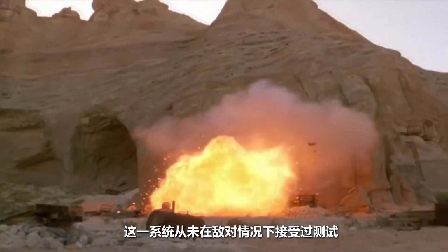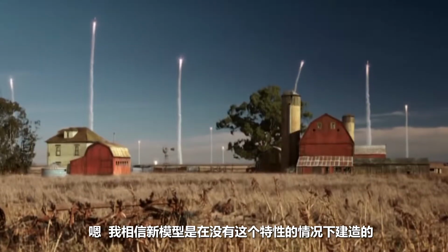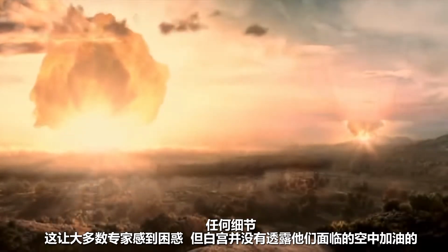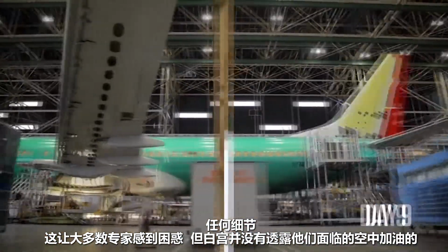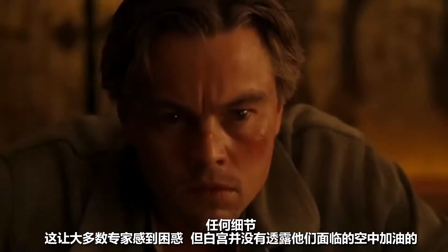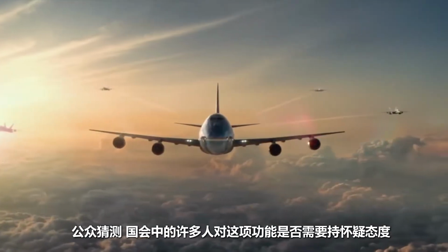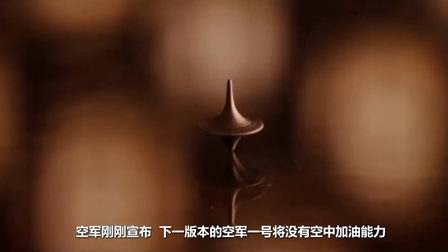In the event of a nuclear incident, the plane can remain aloft indefinitely in order to preserve any diplomats on board. This system has never been tested under hostile situations, but the Air Force is confident that it would fare well. Oddly, the new models are being constructed without this feature. This has puzzled most experts, but the White House has not divulged any details regarding their phasing out in-flight refueling. Until they do, the public can only speculate.